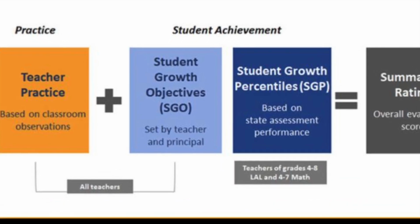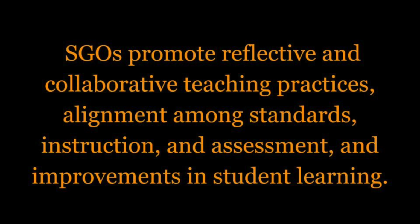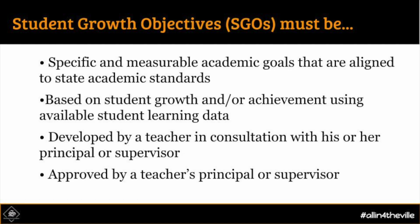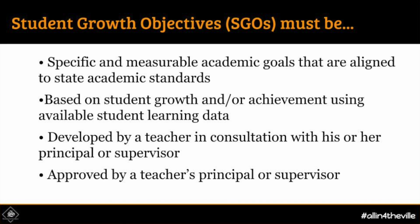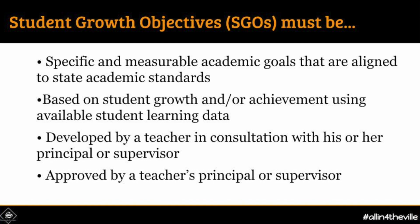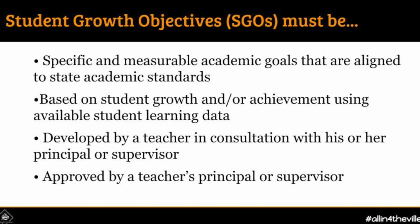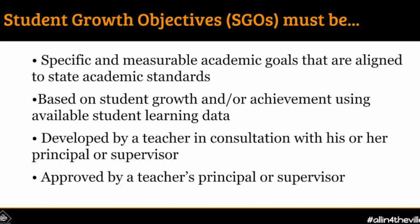Now, let's take a closer look at student growth objectives, or SGOs. SGOs promote reflective and collaborative teaching practices, alignment among standards, instruction, and assessment, and improvement in student learning. Teachers set student growth objectives for their students at the start of the school year and are assessed on whether those objectives are met at the end of the year. Teachers are required to create 2 SGOs.